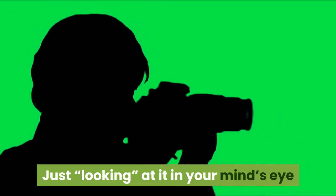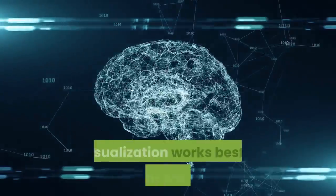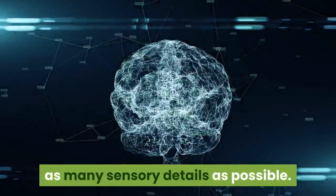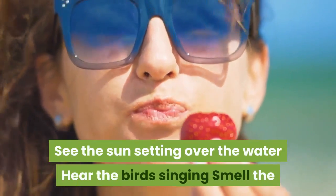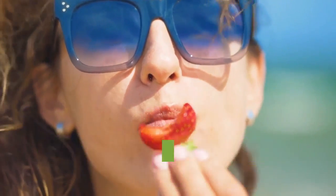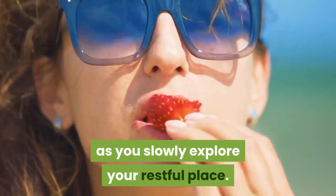Just looking at it in your mind's eye like you would a photograph is not enough. Visualization works best if you incorporate as many sensory details as possible. For example, if you are thinking about a dock on a quiet lake, see the sun setting over the water, hear the birds singing, smell the pine trees, feel the cool water on your bare feet, taste the fresh, clean air, enjoy the feeling of your worries drifting away as you slowly explore your restful place.